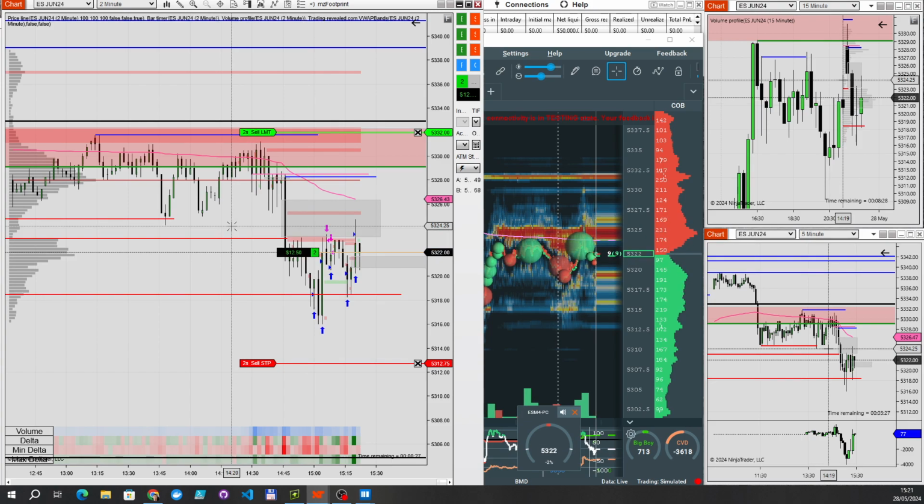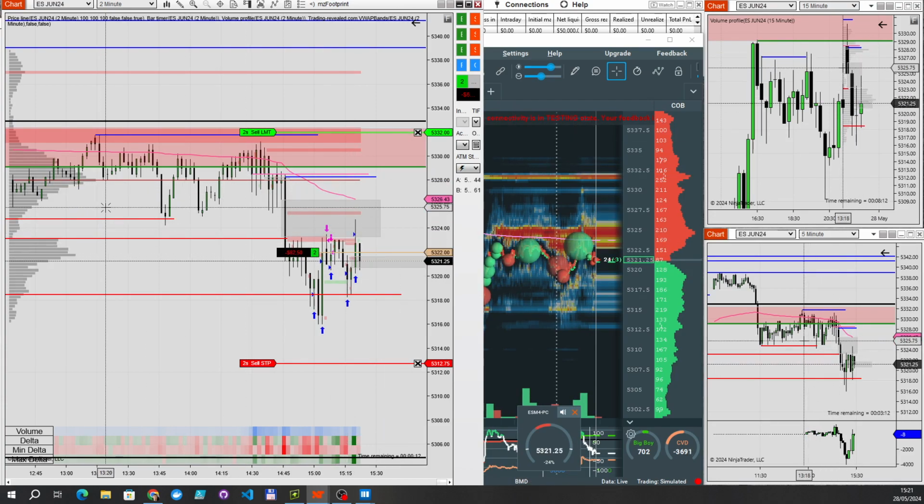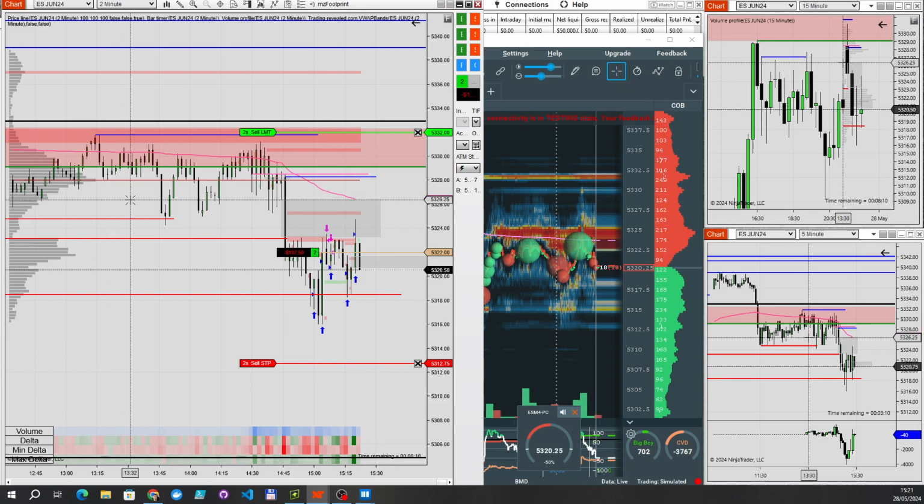Plus 700 big boys, I like that. Street starts to be squeezed. They sold into this 15-minute candle here. That's the reason why we're not going. I missed that bit.